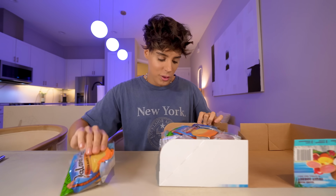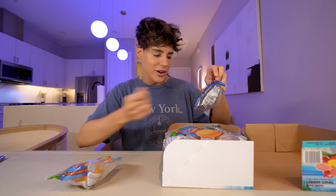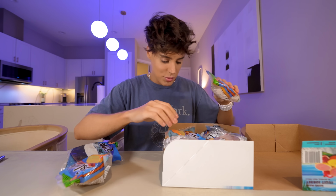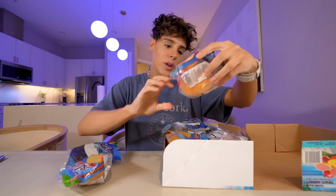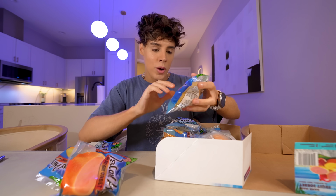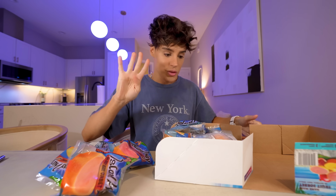So we got mango. I gotta try one of each. Then I'll put it back in the freezer. Coconut sorbet, passion mango. That's the same one. Oh, there's only two? Oh. This one is a ruby berry sorbet. Last, we got a pomegranate lemon sorbet. So there's 4 different flavors.